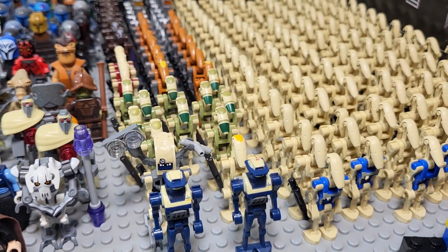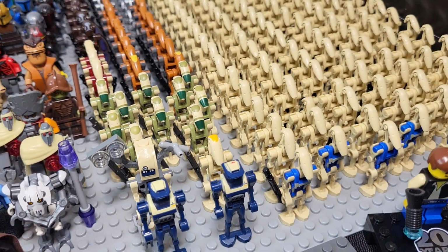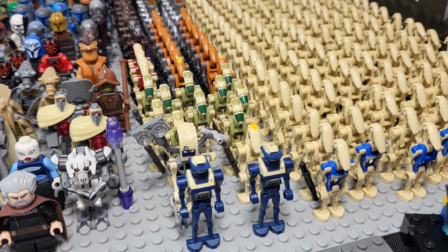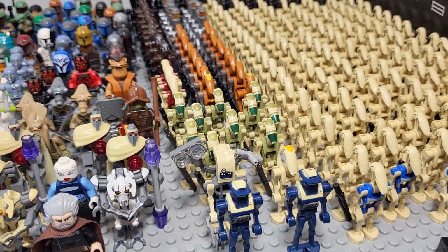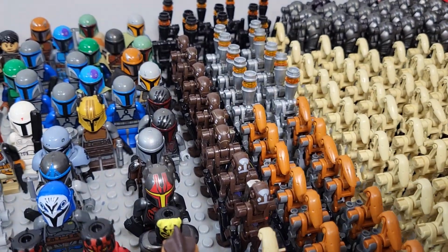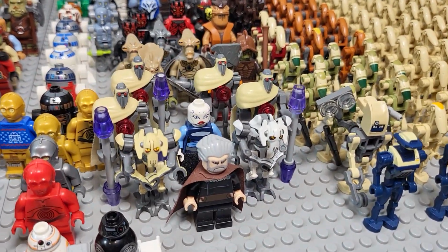Then we also do have 2 tactical droids, and yes, one does have a red dot on it. That was from when I was younger, and I didn't realize that would skyrocket in value. And then as we go back, we do have the security droids, and then we have a bunch of commando droids, and so forth. Then we go with the Separatist leadership.